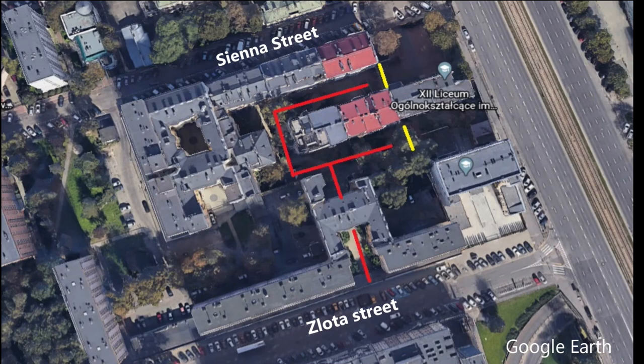The two yellow lines are to indicate the two wall fragments. The red lines are to indicate how to get to the wall fragments through the courtyard.